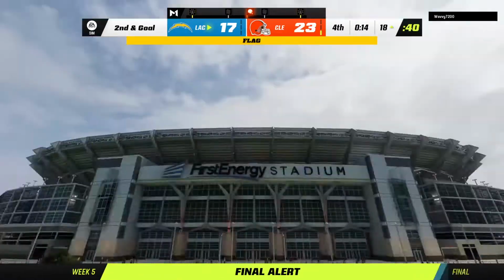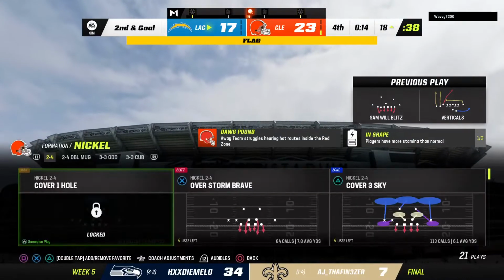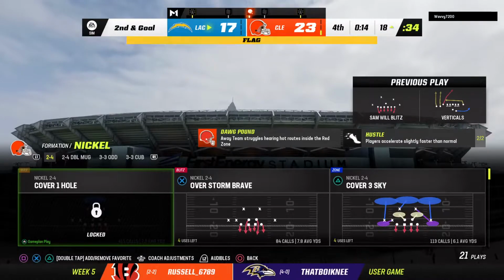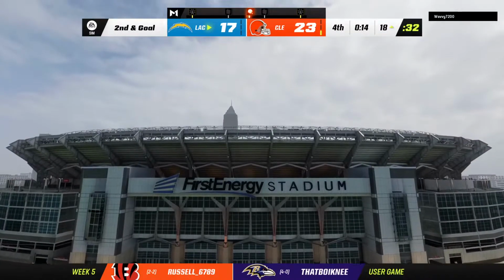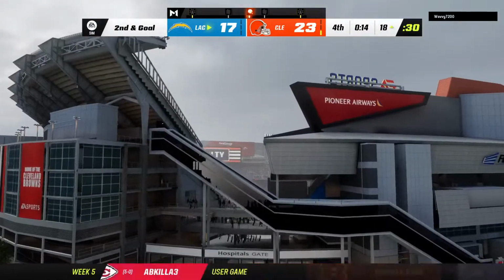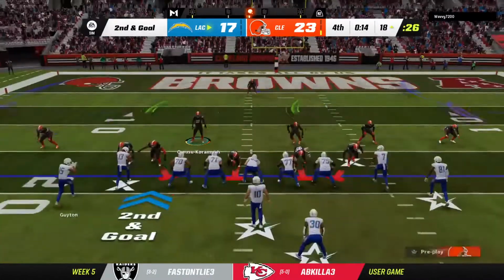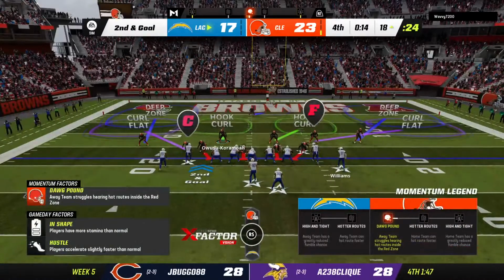Now movement up front. I think they're going to get one of the Charger linemen. The crowd's not doing that O-line any favors. Home field advantage is really kicking in, making it very difficult for them to hear the snap count. Things made a little more difficult after the false start as they try again on second and goal.